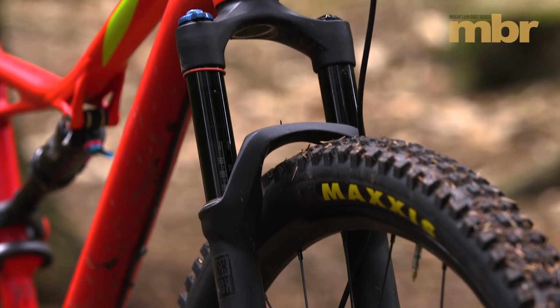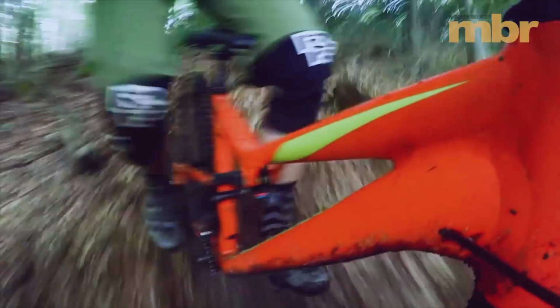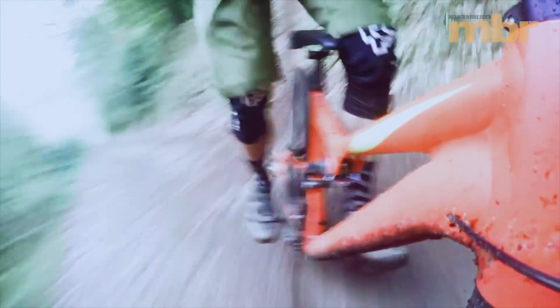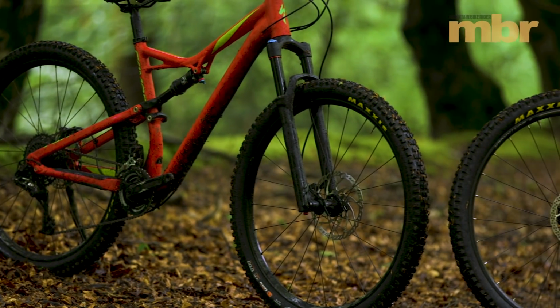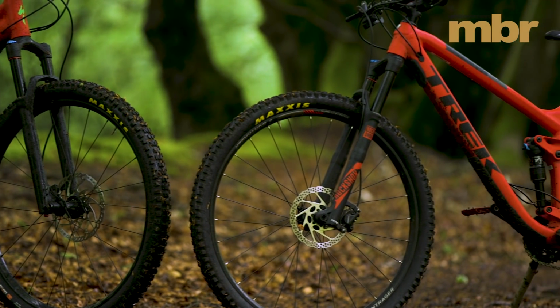Up front there's a RockShox Revelation, just like the one on the Trek, but it gets a bit less travel and doesn't have the Boost dropouts and wide stance of the version fitted to the Fuel EX. Still, the internals are identical, which means that the action of both forks is supportive and sensitive in equal measures.